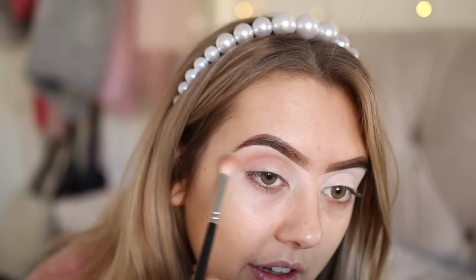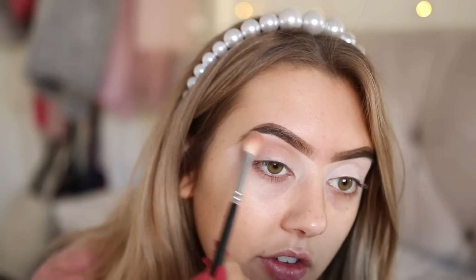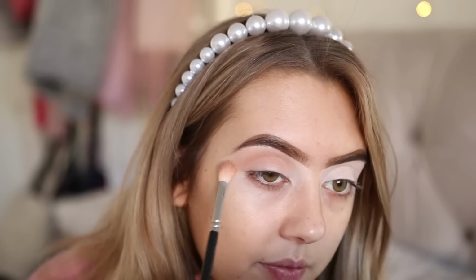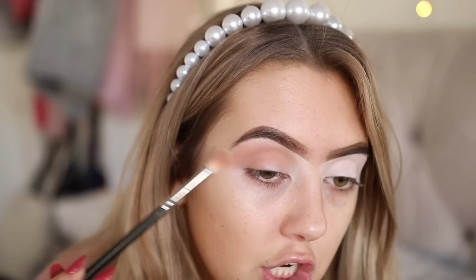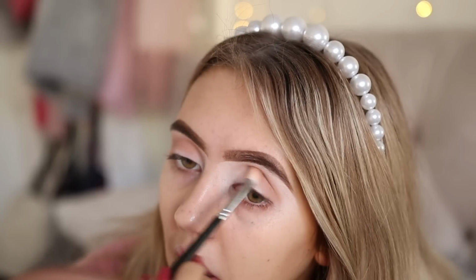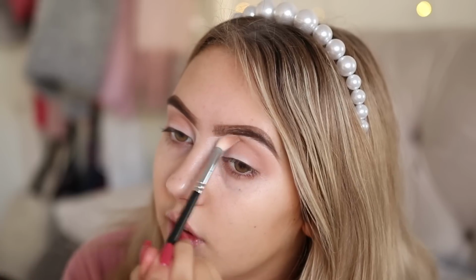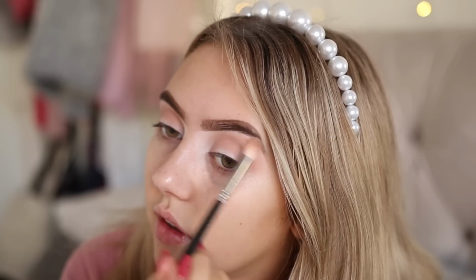And I'm just blending this right up to the brow bone as well, just diffusing the colour. So that is what that looks like. As you can see, there's a gradual blend to the top, leaving a little bit of a space slightly under my eyebrow, so you've got that little bit of a highlight naturally. Now I'm going to move on to the other eye and do the exact same thing. Don't worry if this gets on your lid, because we're going to be applying darker colours on the lid anyway.